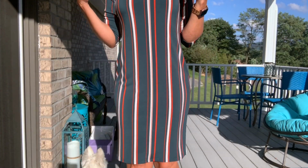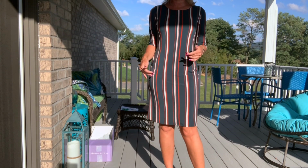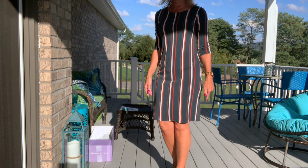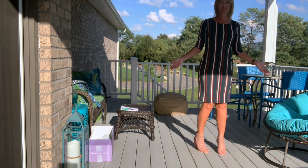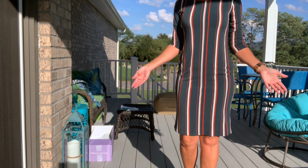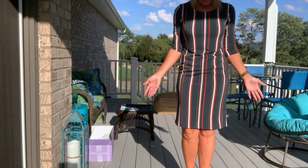So I was super curious about this dress, so I tried it on first. It has this vertical striping. It comes up a little bit on the side here, so it's a little rounded hem in the front and back. I'm going to be in the shadows a little bit, but hopefully you guys can see. And I'm not loving the colors on me.